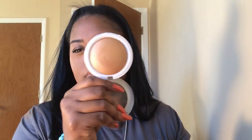Like, this is what it looks like right here. And this is the Hard Candy. This is the L'Oreal. And as you can see, they're both pretty. Yeah, they're amazing. They're both beautiful. I don't know. Maybe I'll try it again. But right now, for my favorites, we're talking about Hard Candy, and Heatwave is amazing.